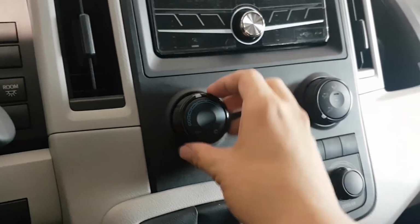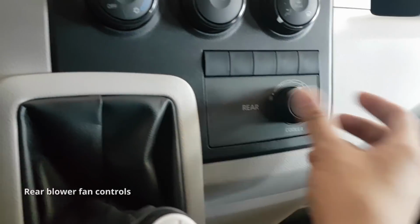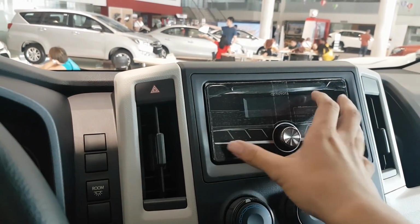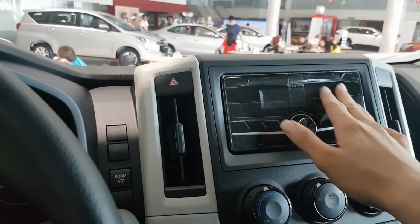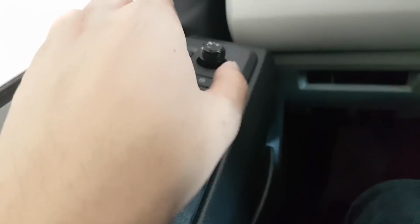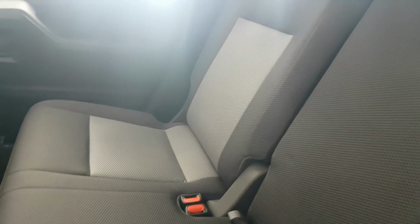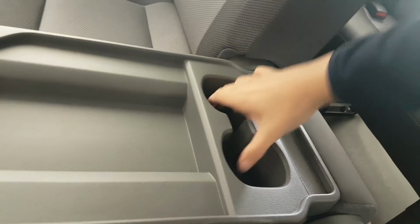Over here are your aircon controls. The controls for the rear aircon are also here. There is a standard 2-din head unit. No fancy LCDs here. Just a regular stereo. And then power windows, power side mirrors, which are power folding. You can fit 3 people here at the front with this armrest up. If you pull it down, you have 2 cup holders and a tray. Headroom is pretty generous. I have plenty of headroom here.